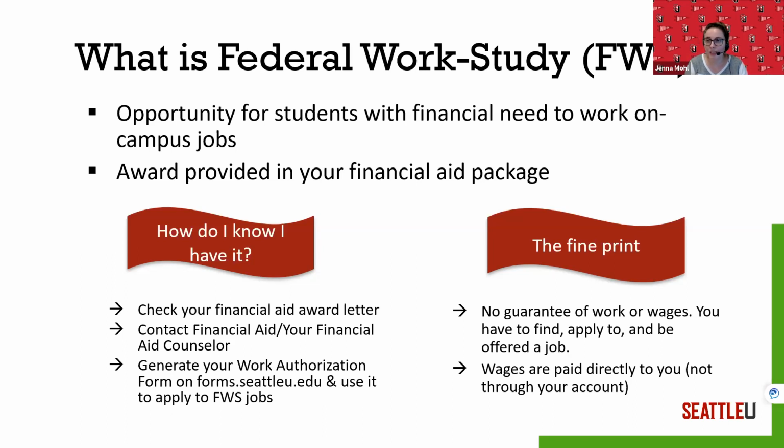In some cases, we can increase your federal work study award. So as long as you're abiding by our policies, which I'll get into a little bit more later, such as 20 hours a week, then we can increase it. But you would want to reach out to us just to confirm, because we can't increase it in every circumstance, but in a lot of circumstances, we can.